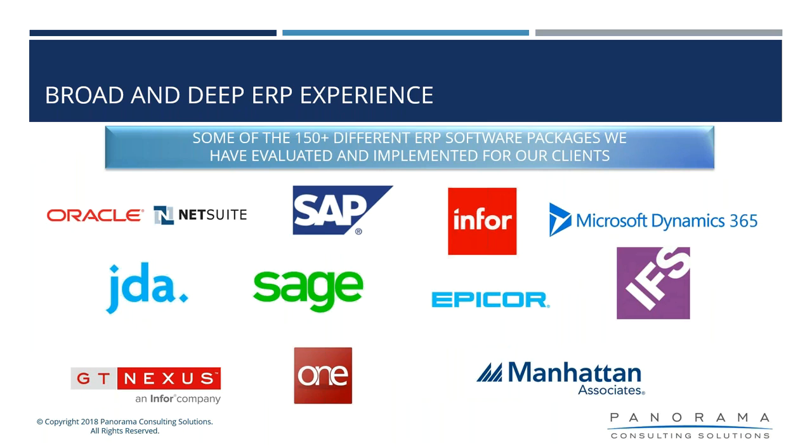This is just a quick sample of some of the ERP system and supply chain management applications we work with. Here again, Tier 1, Tier 2 type products. We also have some point solutions that are made for supply chain management distribution specifically.